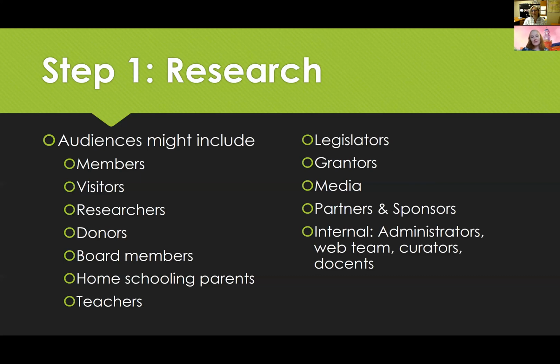So you might have your administrators, your web team, your curators, your docents. They might be part of your audience as well. So we want to figure out who our audience is and what we want our audience to do. And I really encourage my students always, when we're thinking about audiences, to think about what you want your audience to do and what your audience wants to do. Where we overlap between what we want and what our audience wants, that overlap is where we can be really successful. But we can't find that overlap until we define who those audience members are.